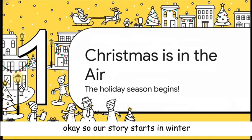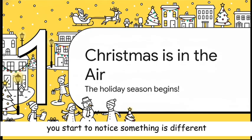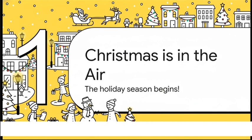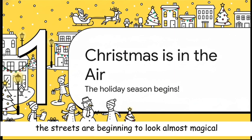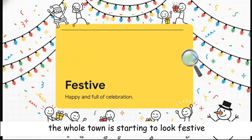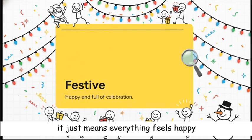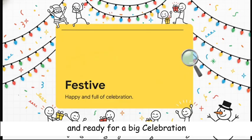Okay, so our story starts in winter. It's cold outside, right? Maybe there's even a little bit of snow on the ground. As you walk through town, you start to notice something is different. The streets are beginning to look almost magical, just full of joy. The whole town is starting to look festive. Now, festive is a great word. It just means everything feels happy and ready for a big celebration.